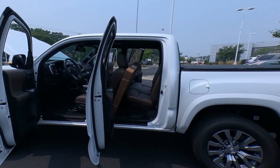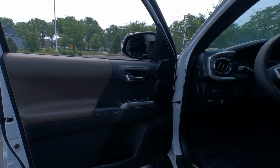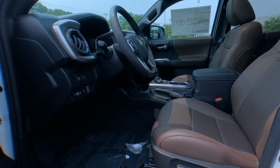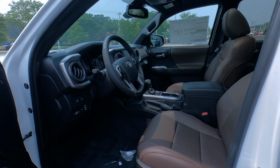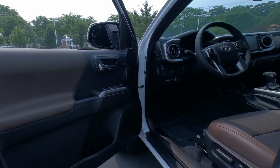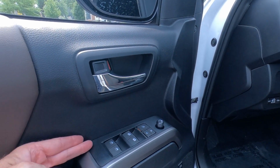Let's go ahead and jump inside and take a look at the interior. All right, let's jump in. We'll take a look at the driver's door first. So this one has the combination black and chocolate interior, kind of an interesting combination. Not my favorite, but this one sold, so I guess it doesn't matter. I'm not buying it.